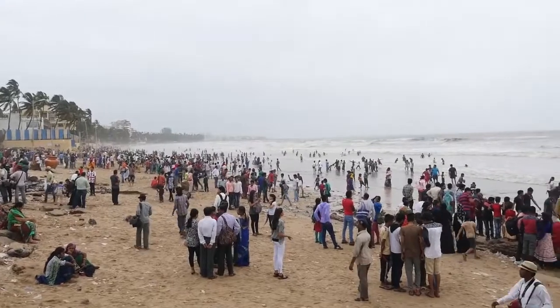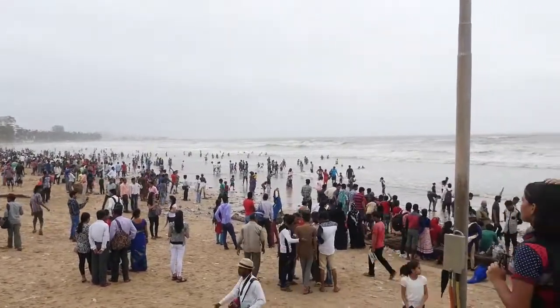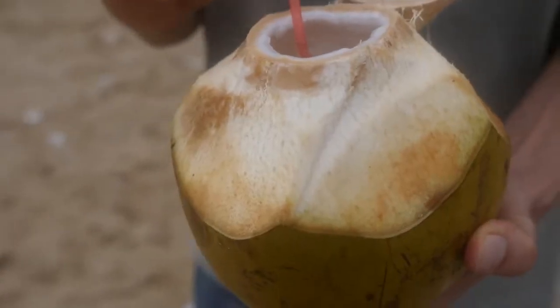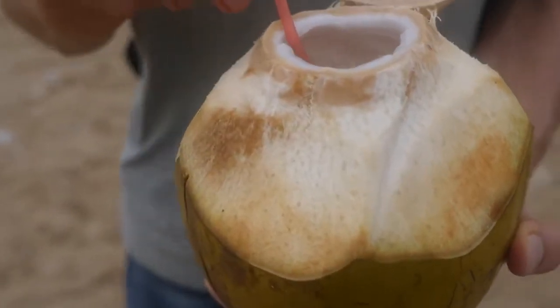There is so much going on again, and I'm sure it's not nearly as busy as it gets later on in the day, but lots of people here, lots of action going on. People are flying kites. It's just a colorful display of people and clothes and things for sale. And I came to the beach, so I had to order a coconut.